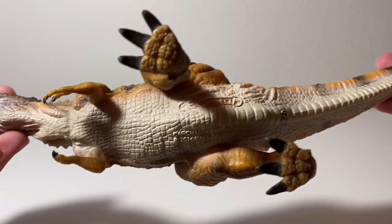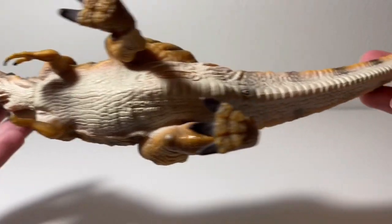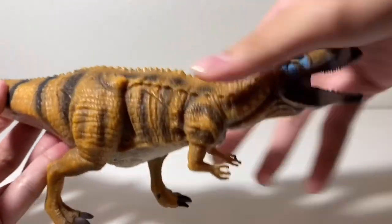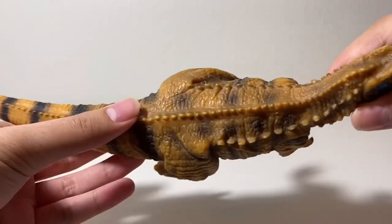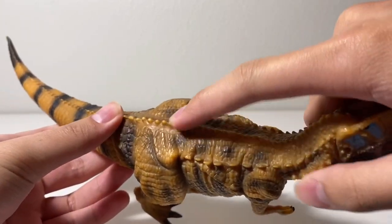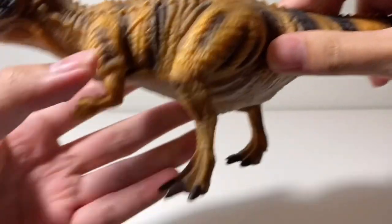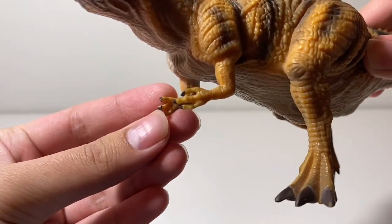So here's the bottom here. The scales look a bit nicer on the bottom. See on the other side right here. Here's the top. So you've got the rows of osteoderms right here. So you've got the feet right there, and the legs, and then the claws.